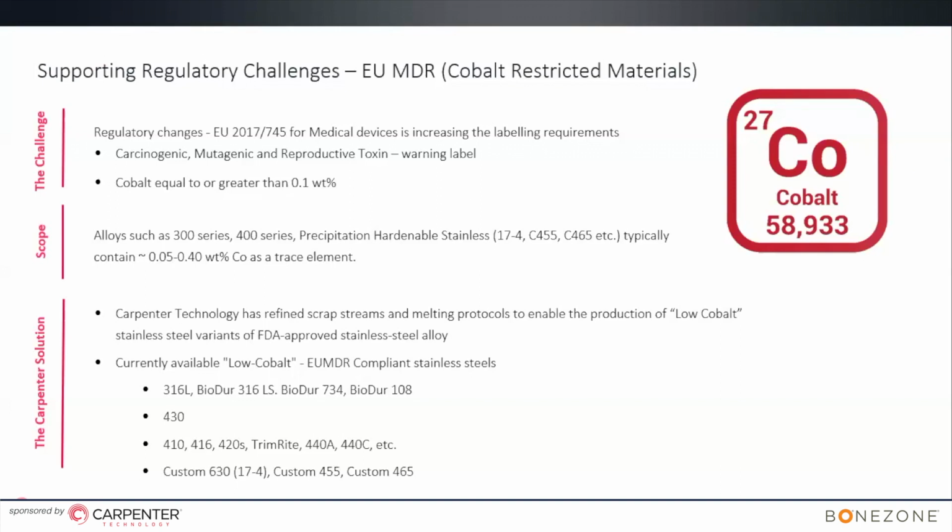Many of them are in process, and many of you are familiar with the timeline and schedule that will be coming in just a few days and also in a few months in September. And Carpenter is here to support from an instrumentation side on the cobalt restrictions, to ease the process into a material that is compliant with the updates in the EU MDR.